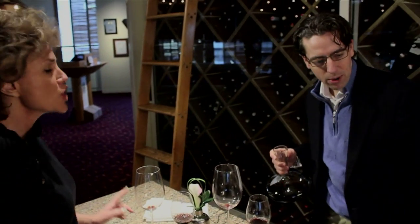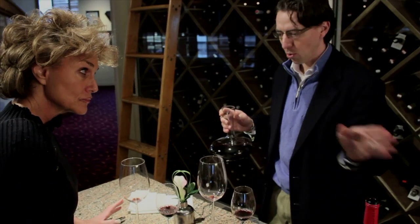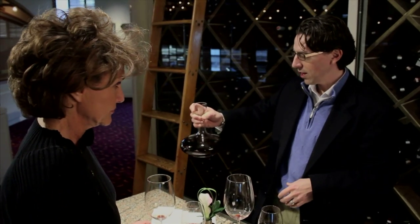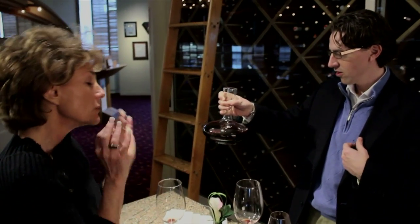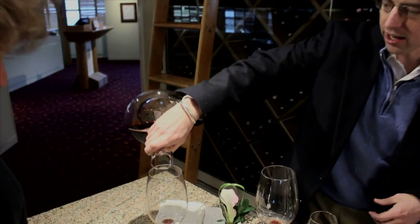So I opened up this one bottle. I'm pouring it this time from the decanter, but if you had just poured it straight through that, you would have given it extra oxygen, and you're doing the same thing that I'm doing right now by having it go through those two little pipes. So this one is more by the glass, and that one is more for serving a multitude of folks.